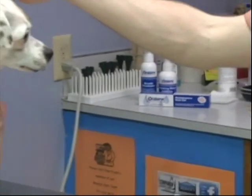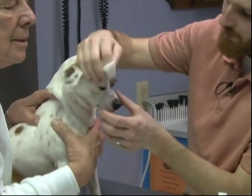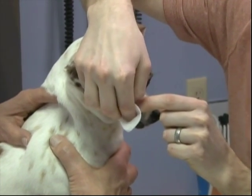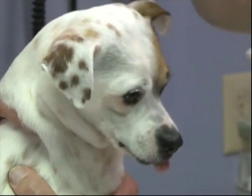So you can smell that. It smells pretty nice. Oh, that's not bad at all. It smells like Listerine or something. Yeah, it does. And will he let you do this? I've never done it to him, but he's used to getting his teeth messed with. So I'm using my finger as the brush and scrubbing the tooth that way. Okay. And it's the same idea.